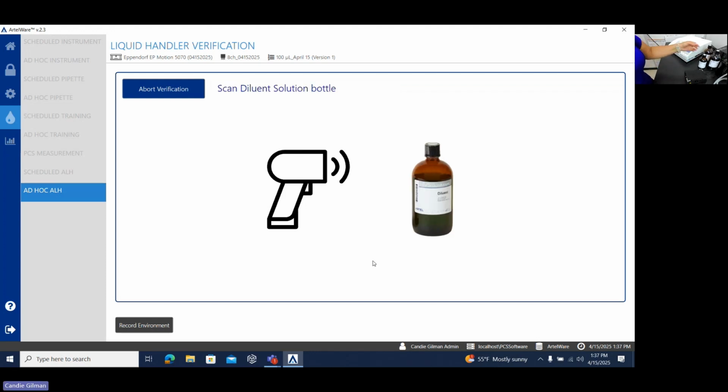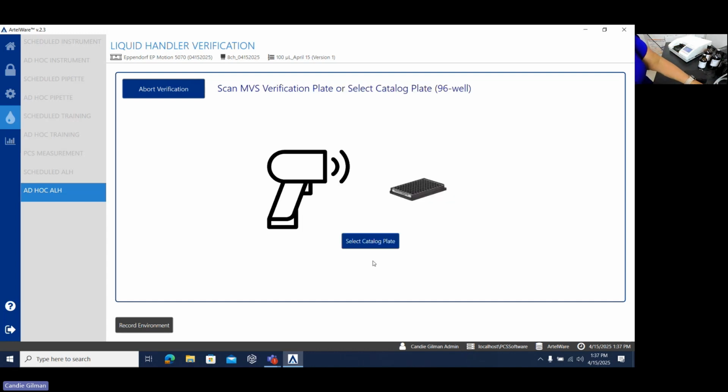The next I'm being asked to scan the diluent solution. So the diluent solution is meant to be that internal standard to make sure that we are filling each well of the plate to a specific working volume. In this case, each well of a 96 well plate has to be filled up with 200 microliters of total solution. So because I only dispensed 100 of the A solution, I also need to dispense 100 of the diluent or the blue solution. And you'll see that mapped in just a moment. So the next thing the system is asking me to do is to scan the verification plate. I go ahead and do that.